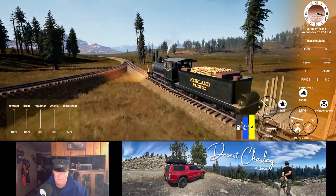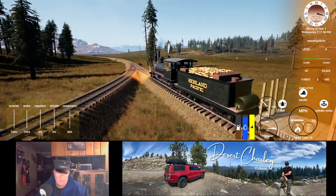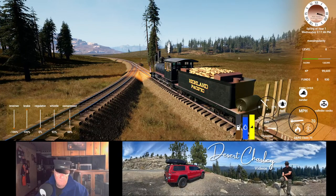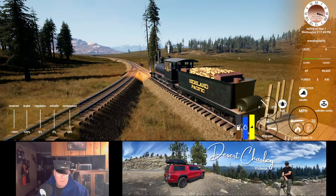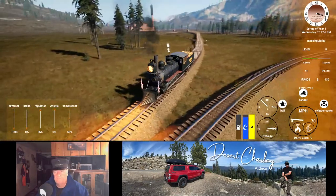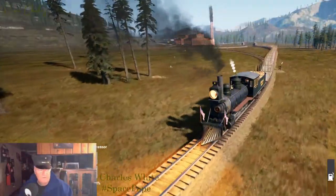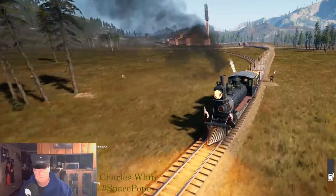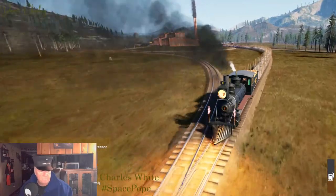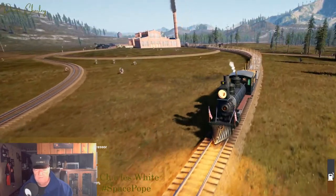Turn off the regulator, hit the brake. Hit that brake, brake, brake. Hit the reverser, three whistles for backwards. And release the brake, hit the regulator, and away we go. Yeah, that's a long train. Yeah, that's a really long train. Ah, 16 miles an hour backwards. What can go wrong?